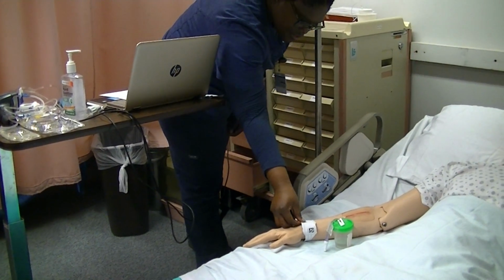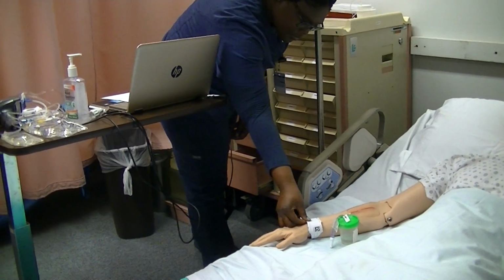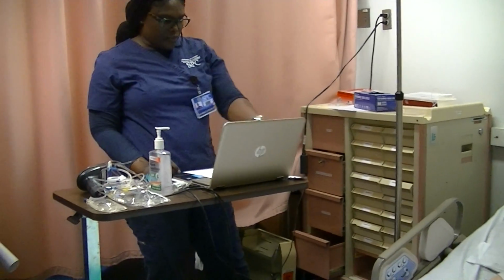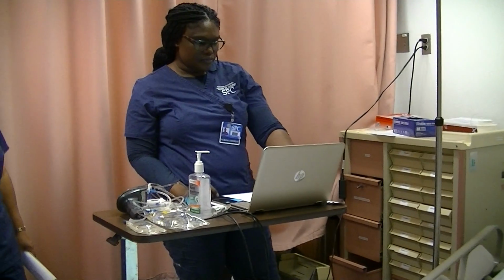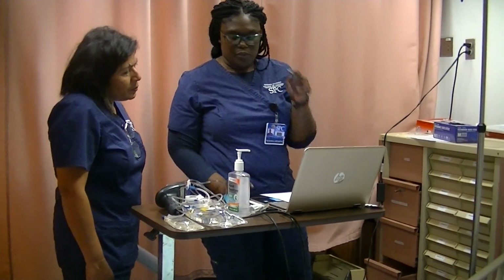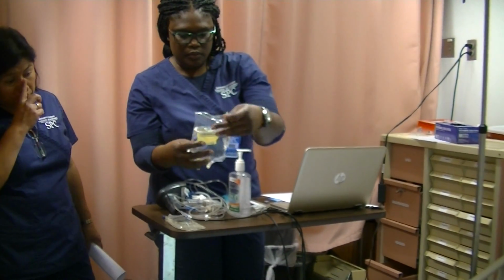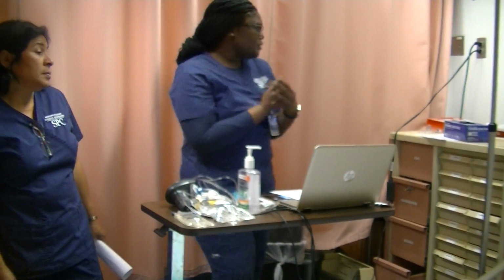Can you tell me your name and age again for me, please? Marta Yarn, 80 years old. Do you have any allergies? No. Okay. All right. That lines up with what's on here. Okay, we want to give the sodium. We want to hang the sodium first because it's a primary bag. Okay. I'm going to put some gloves on.